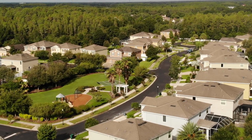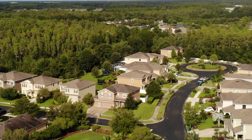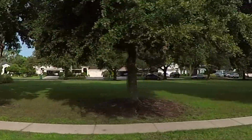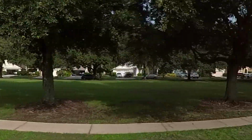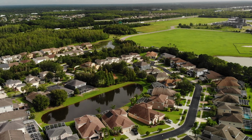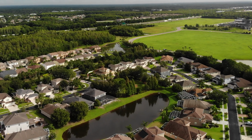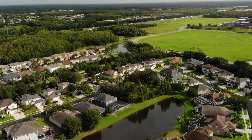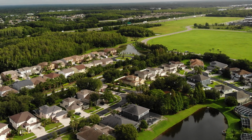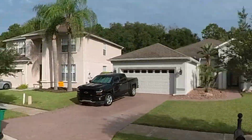Notice most of the subdivisions have their own small little park, which is a nice feature, something that we haven't seen in some of the other communities. Also wanted to make note that I think the setbacks between the homes are a little bit bigger than some of the newer properties. You're going to see that you have maybe a little bit bigger lot possibly on some of those homes.